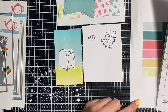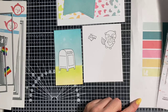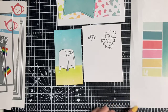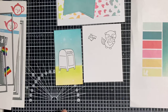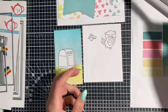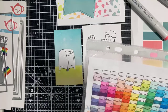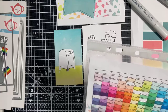So looking at this, I am going to say that the R43 is looking quite a good shade. So let's see if I can find that. Oh, there she is, look. And there was a 46, which is the stronger red. So let's have a look, see if there is a paler colour that might work.